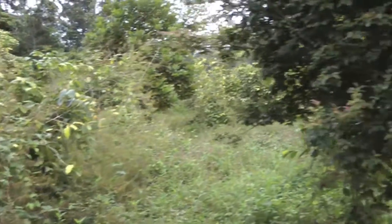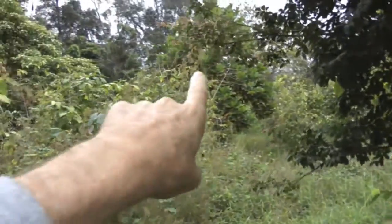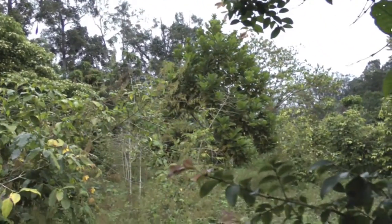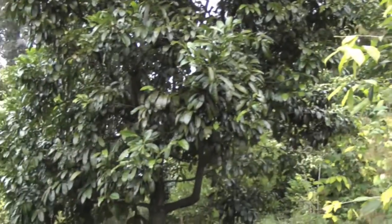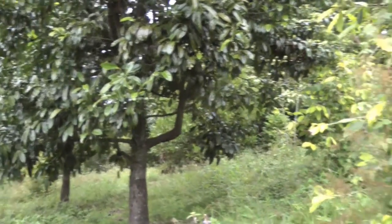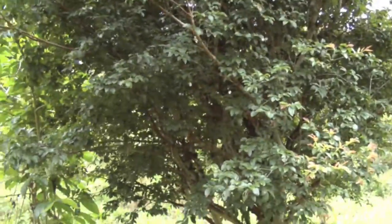And then nearby, behind the Jaboticaba here, that is a mamey sapote tree, but it doesn't have any fruit on it right now, and neither does the chocolate pudding fruit. And behind that is a cinnamon tree. But anyway, back to the subject matter, our Jaboticaba.